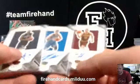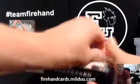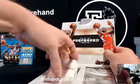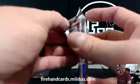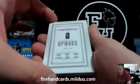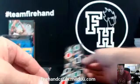So three silos so far. Joe Harris, Steven Adams, and Jarnell Stokes, man. Two boxes left. Celtics, Nets, and Sixers trending upward. 188 of 199. Marcus Smart, Jerami Grant, Markel Brown. Cory Jefferson, James Young, and Joel Embiid.